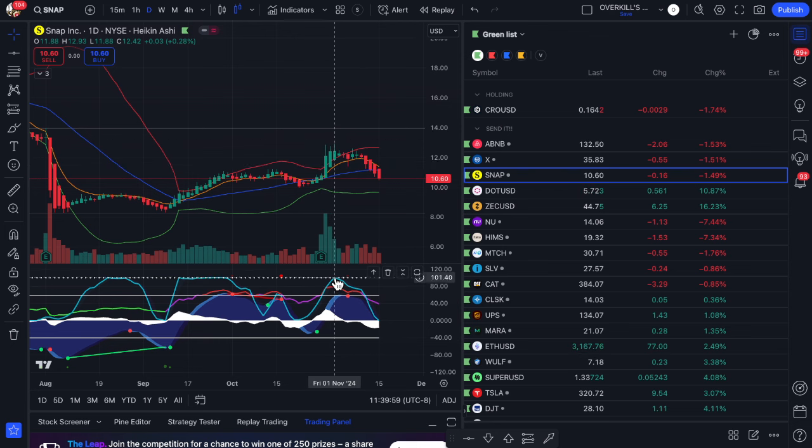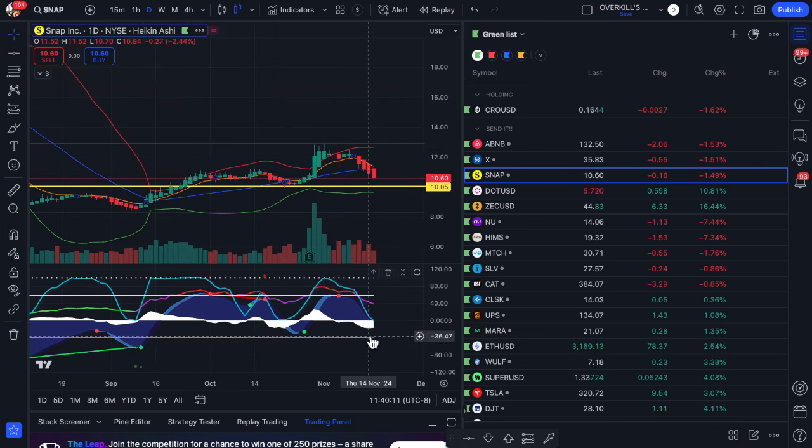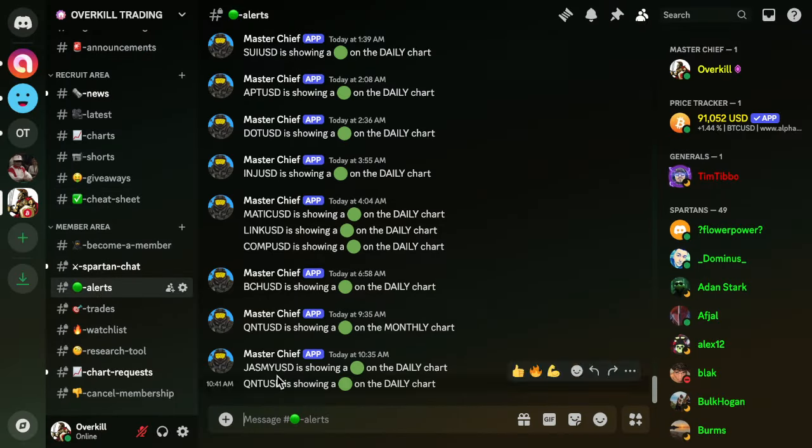Okay, what do we do? Then the stochastic hit the white dotted line where we should be taking profits, and then that thing sold off. And where is it now? It's sitting right here at zero. So we're keeping an eye on Snapchat, and I think this thing has a very, very good chance of holding on to $10 here. Let's wait for the green dot for confirmation. The green dot will be called out over here inside the alerts when it happens.